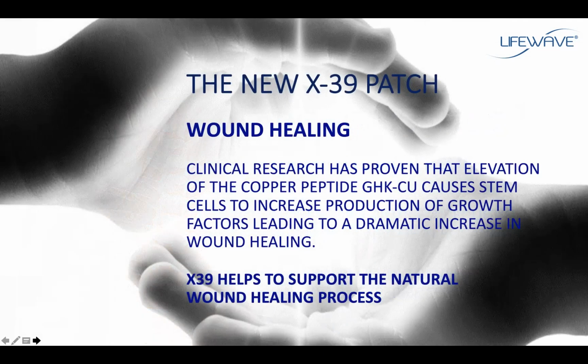Wound healing. Clinical research has proven that elevation of copper peptide causes stem cells to increase production of growth factors, leading to a dramatic increase in wound healing, or a dramatic reduction in the time for healing. X39 helps support the natural wound healing process.